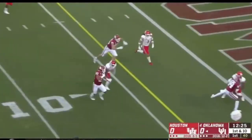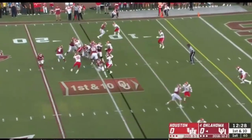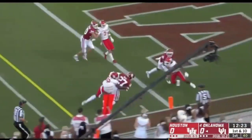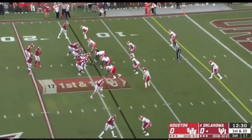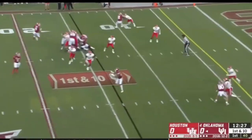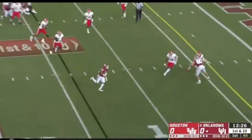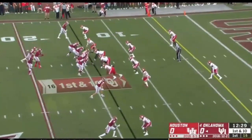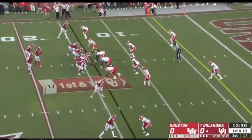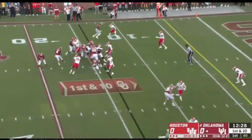Yeah, the play that was actually in between this was very similar to the first play where there was motion, and then they threw the bubble to the motion guy. So, Lincoln does a great job of spreading the field, not only formationally but just using every part of it with his game plan too. And so right now, this quarters might as well end up being covered too, because neither one of these safeties have gotten involved yet.